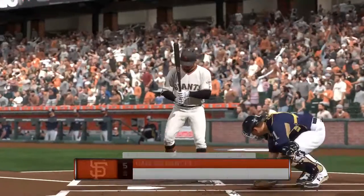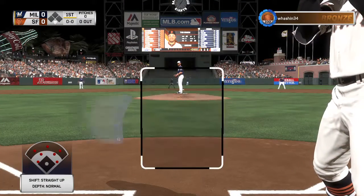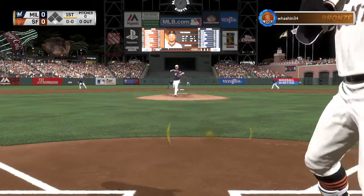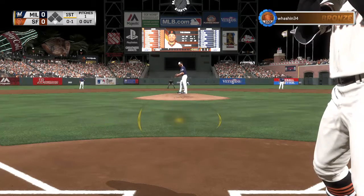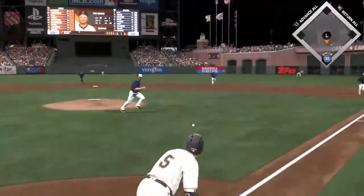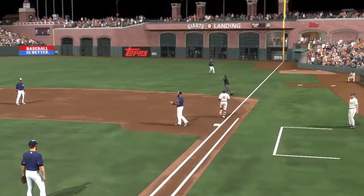Digging in now, Carlos Sanchez. He'll lead things off here in the bottom half of the first. Second baseman, Carlos Sanchez. In there, no balls and a strike. Now a swing and a softly hit ground ball. Throws in time, and that's out number 1.